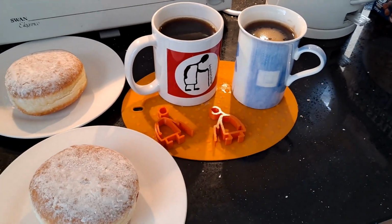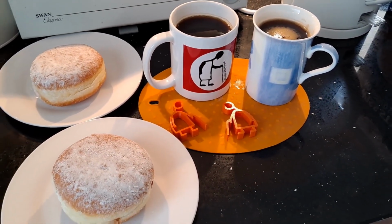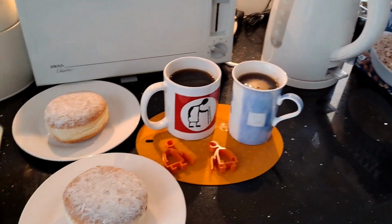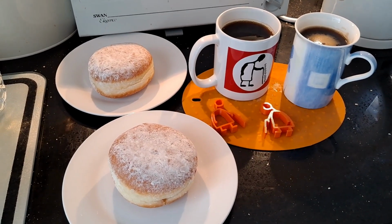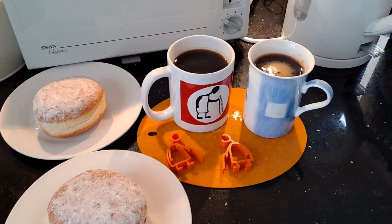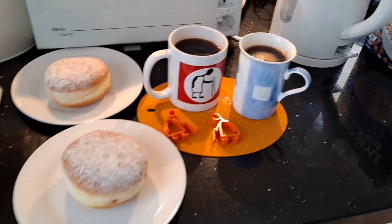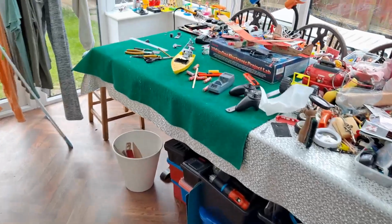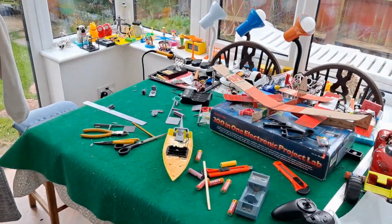Hi guys, midday snack. We've been out food shopping, so treated ourselves to a couple of jam donuts for our snack with coffee. So consequently haven't done anything out here because we've been shopping.